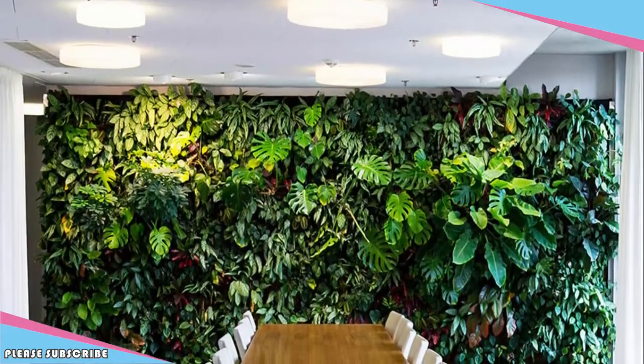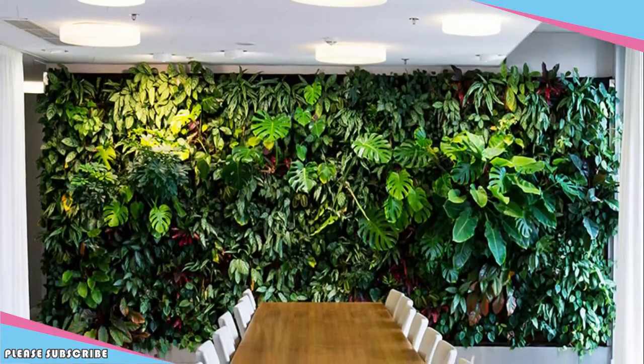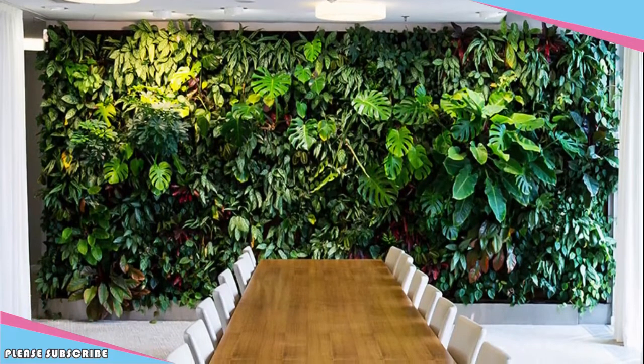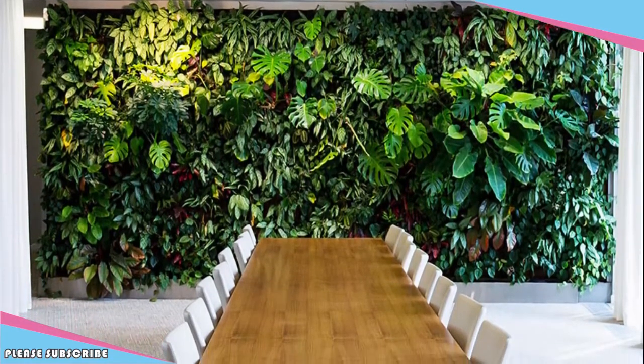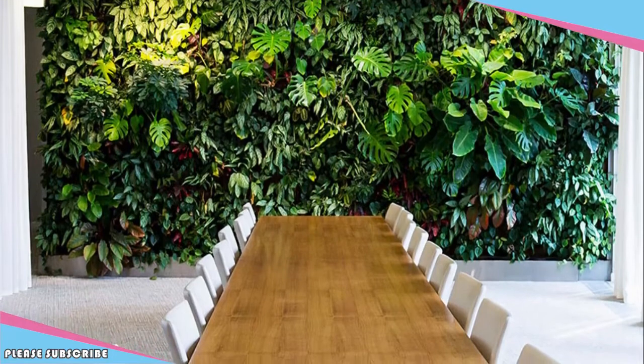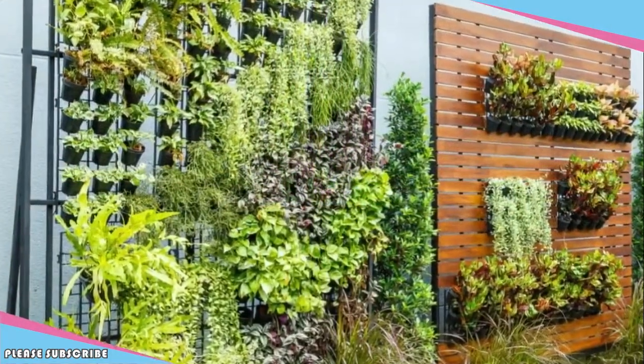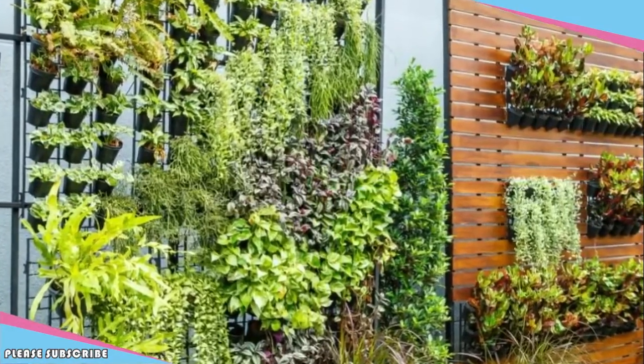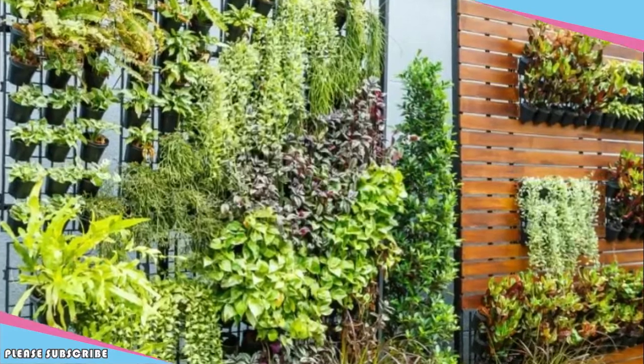Maintenance. Maintenance of a vertical garden doesn't take much effort. In the case of artificial vertical landscaping, there is no maintenance that needs to be done. If the green panels are UV protected, then they won't lose their color. However, real plants do require a certain amount of watering. Manual watering is the usual technique.